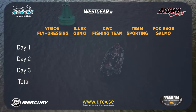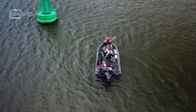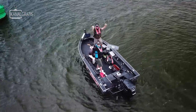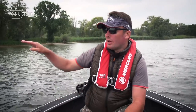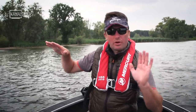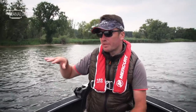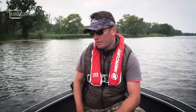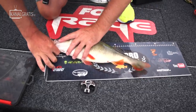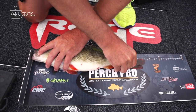Now Sylvain finally has a good sized perch in the boat. Let's have a look at it. So we just got a nice perch on a chatterbait, fishing the drop-off, because there is a big shallow area and the current is pushing in the main canal. So I was fishing the drop-off with the chatterbait, giving some depth. And I got a nice bite and a nice perch. 44, yes, 44. Good job.